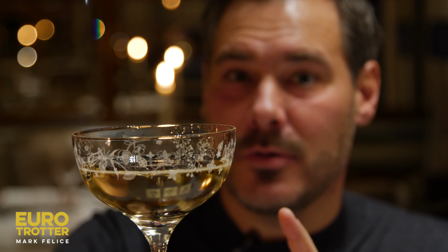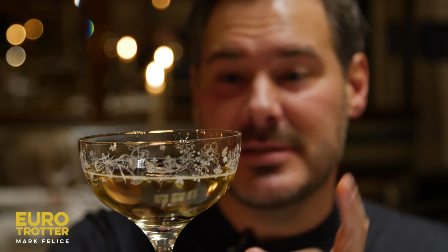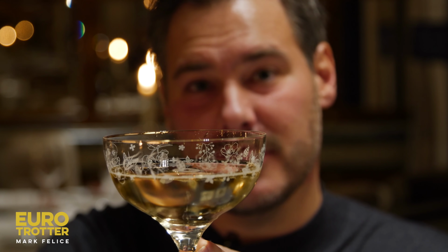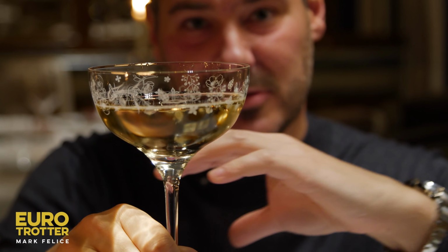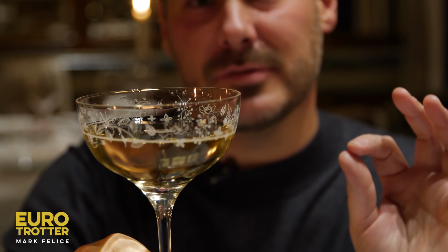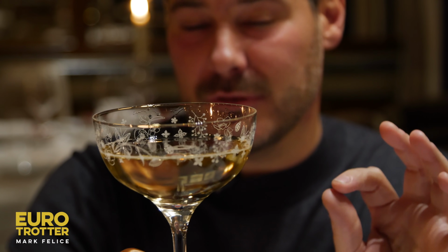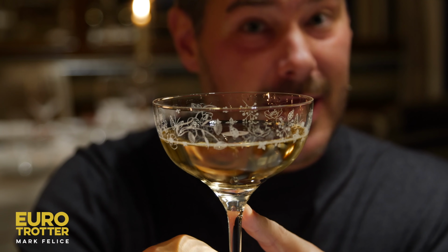When you drink Prosecco or champagne, it's important to have the proper glass, which you can tell with the stream of bubbles that come from the center of the glass. If it does not come from the center of the glass, but it spreads out and the bubbles rise throughout the entire glass, then you know that the glass is not a properly made glass for the champagne. The stream of bubbles should always come out of the center of the glass. Cheers.